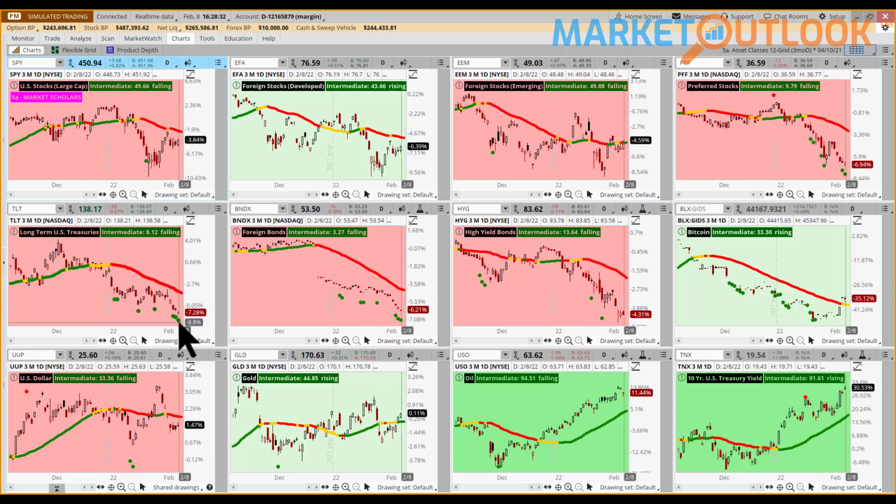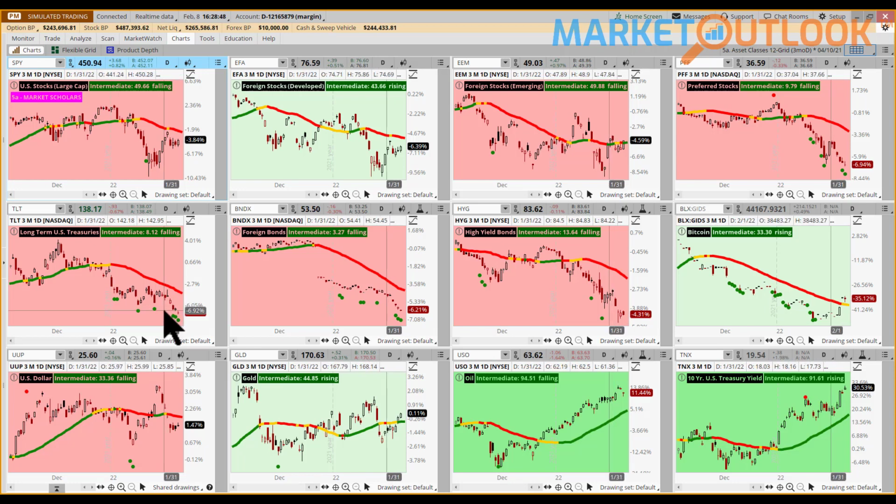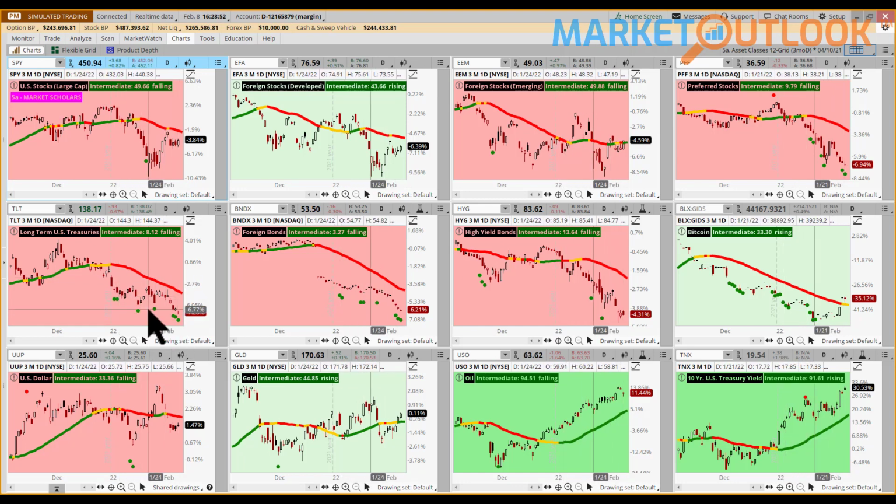Keep in mind that because of this big move lower here on TLT, we have yet more oversold cluster signals. It's starting to produce quite a few of them. And that is not particularly normal for TLT. If you look back throughout history, it usually doesn't have a ton of clusters. So this is a bit peculiar, and it gives you a sense of what we're dealing with in the market right now. This has been a more extreme interest rate environment that we find ourselves in all of a sudden.